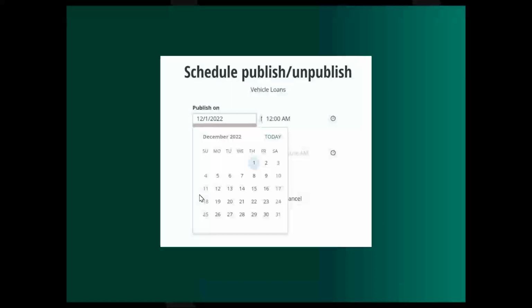This can also be used for pages that are already live. So you may want to schedule updates to the page ahead of time. This can be great for compliance reasons where you may need very specific information to be updated only at a certain time.